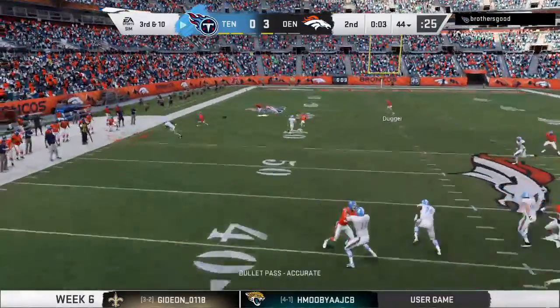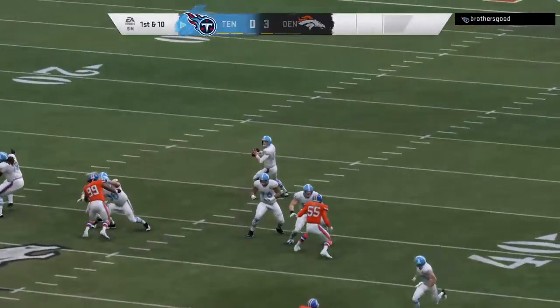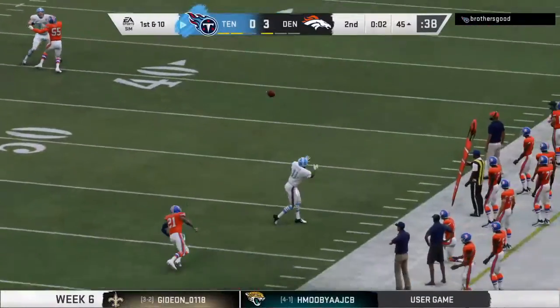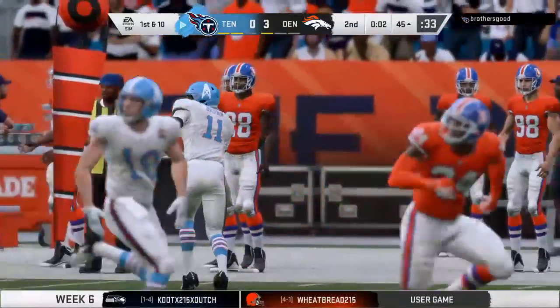The final shot here before the break. Tannehill. He gets it to Brown. Complete. And out of bounds on the other side of midfield at the 45. An 11-yard pickup for the Titans and a 1st down.